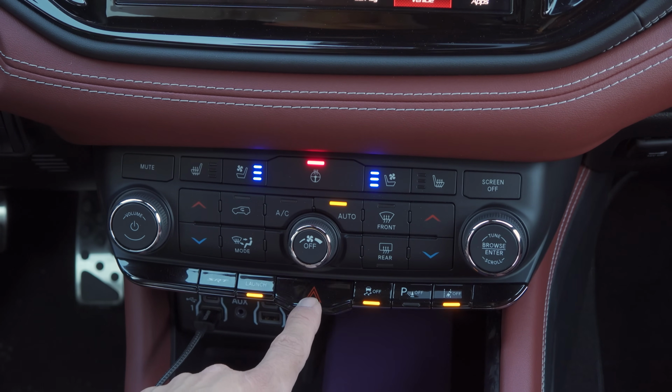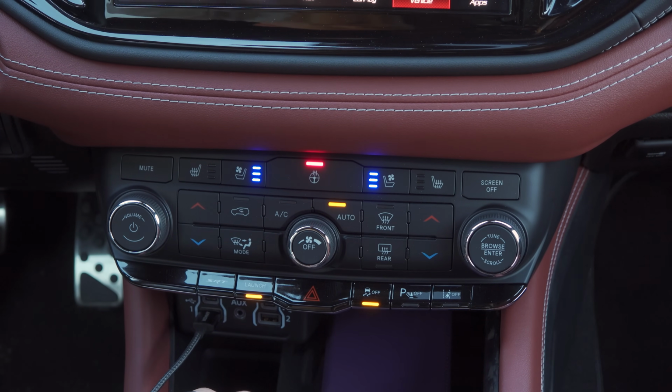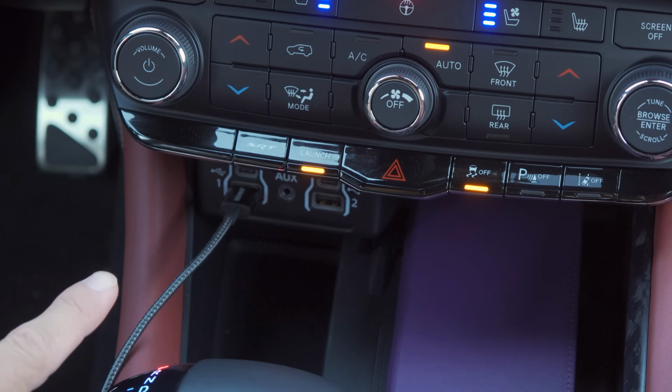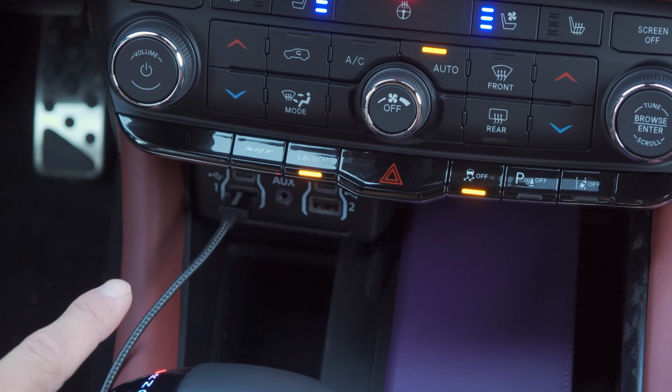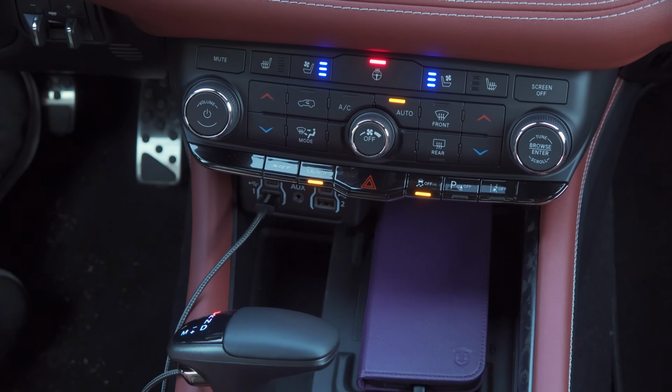Hazard light toggle right there in the middle. Toggle for the parking sensors on off, and then lane keeping assistance. Below the button bank, we have 4 USB inputs, 2 regular USB and 2 USB-C inputs. You can connect up to 2 devices, so those pair of ports are paired together.